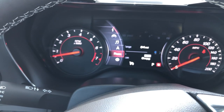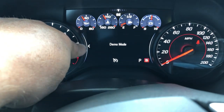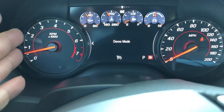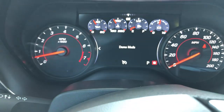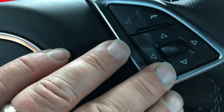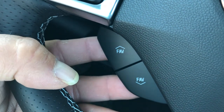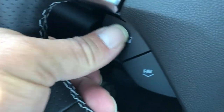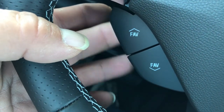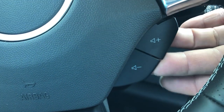What I really like about this, and I'll do a little bit more about that later, is that these little arrows here tell you which button you can push to access a menu. So sometimes there's one, sometimes there's four, sometimes there's three, but it tells you which arrow here you should be pushing. I think that's a really good design. I really like that. Down here, you actually have stereo controls for your infotainment system, and this is like your favorites. This goes up and down, and the switches don't push from the top, they push from the bottom. Okay, over here, you have your volume controls, and they work the same way. They don't push from the top. You have to push them up from the bottom.